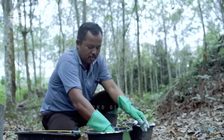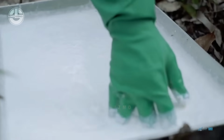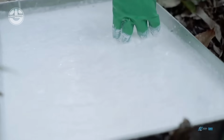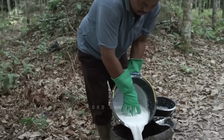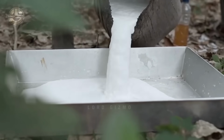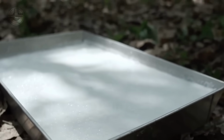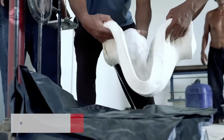Right after they have collected the latex, a worker is assigned to check its quality and strain it. This is done to remove the impurities. Then, they pour it onto this flat pan to allow it to dry for a bit while it is being transferred to the processing facility.